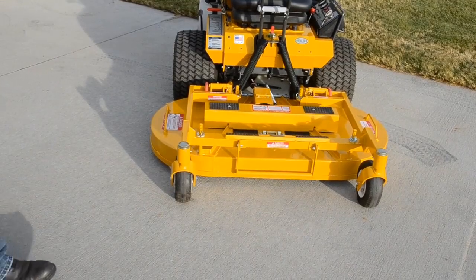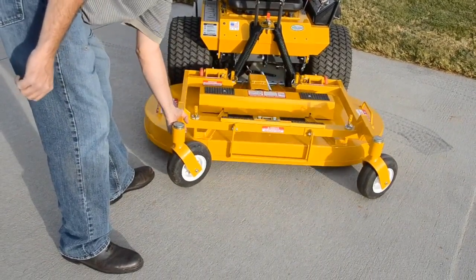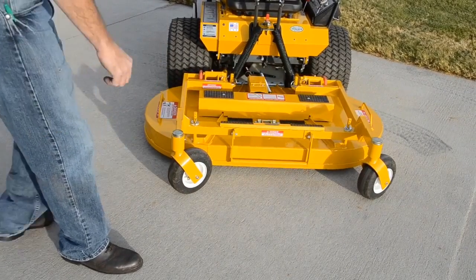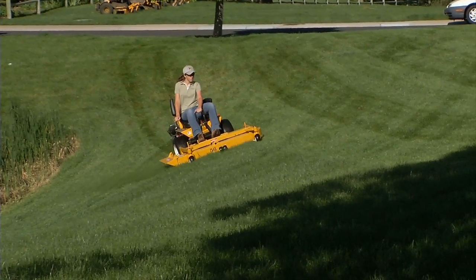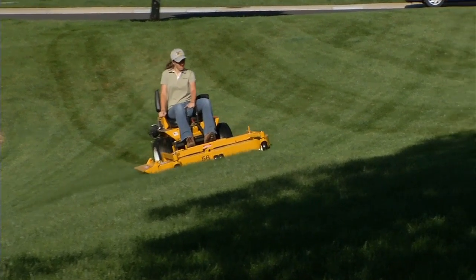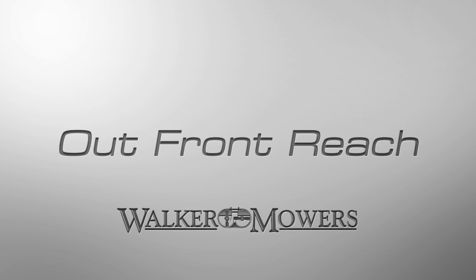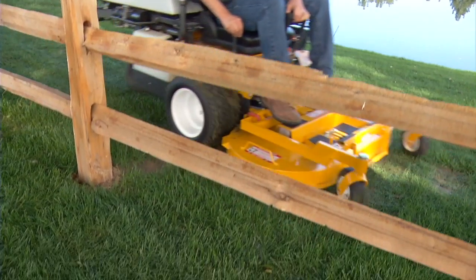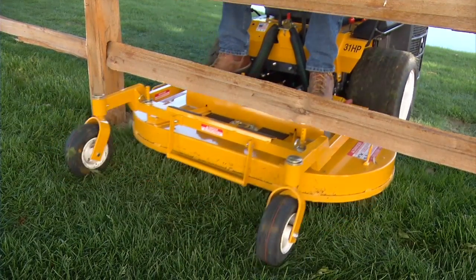Here's a simple test for any mower you buy. See if you can easily lift one of the deck arms off the ground. If you can't lift it, think about how that applies to the deck's performance on the turf. Deck weight and lateral flex are just two elements that make the Walker deck different from others. There are other distinct characteristics that give Walker decks an out-front advantage over the competition.